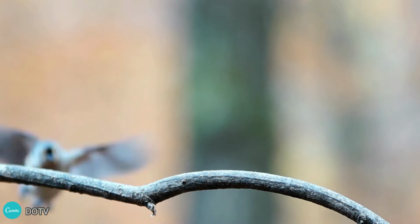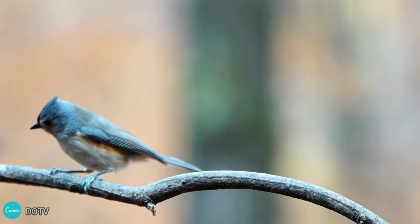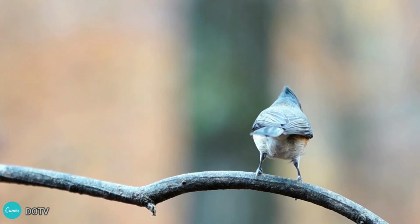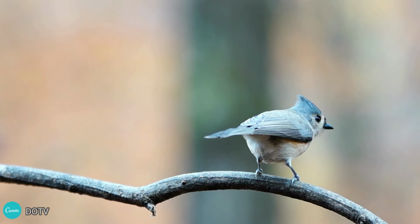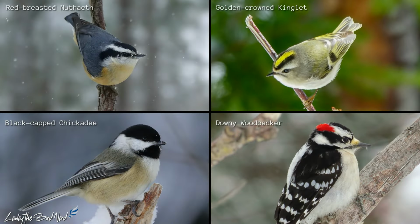It should be a little easier to observe them moving along a limb than it is with chickadees due to their more relaxed nature of moving through their environment. A great thing about these birds is that if you spot one, it's likely other birds are around. Make sure to scan for nuthatches, kinglets, chickadees, and woodpeckers, since they are known to hang out with tufted titmice.